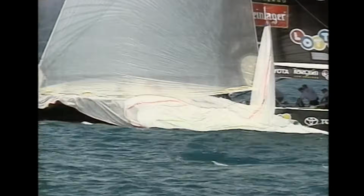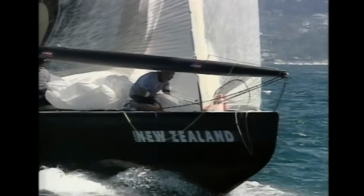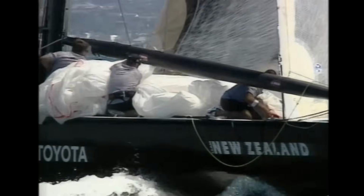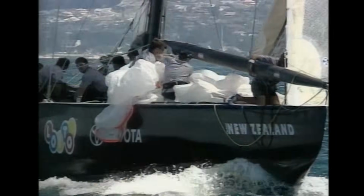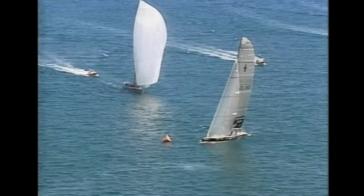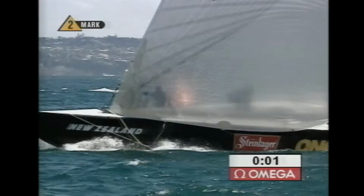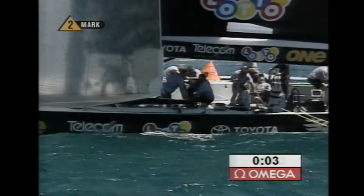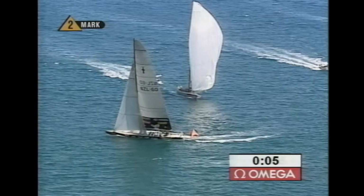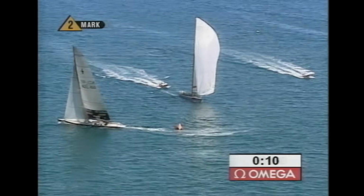Dean Phipps, Joey Allen, Matthew Mason, Barry Mackay, Robbie Naismith, Simon Daubney. It's Dean Phipps on the bow, Joey Allen just behind him. Mark 2, race 1, America's Cup 30. That's the voice of Simon Daubney.